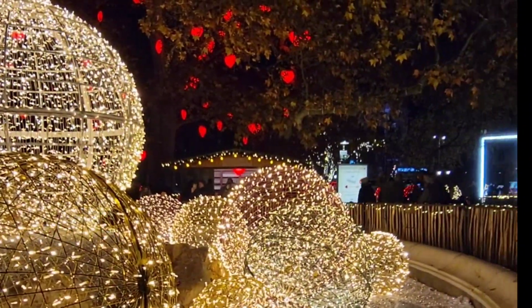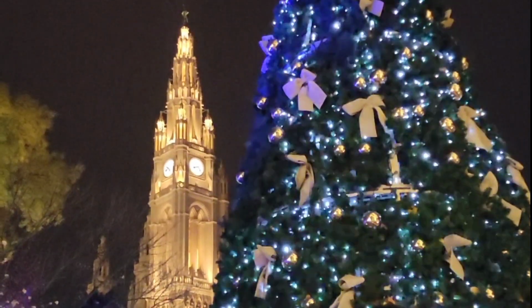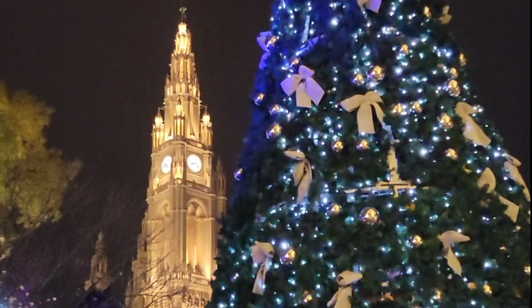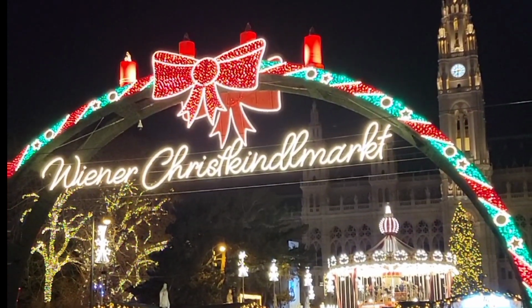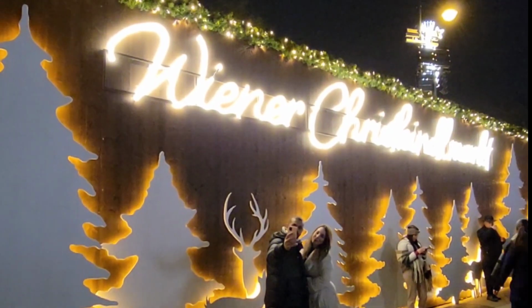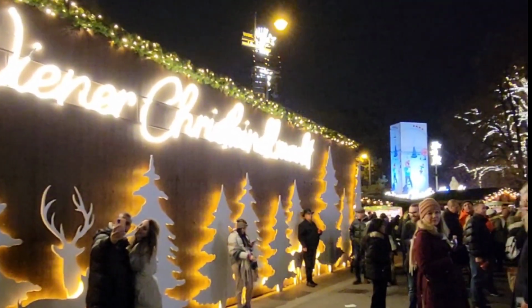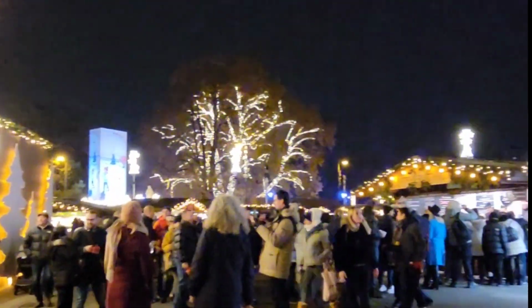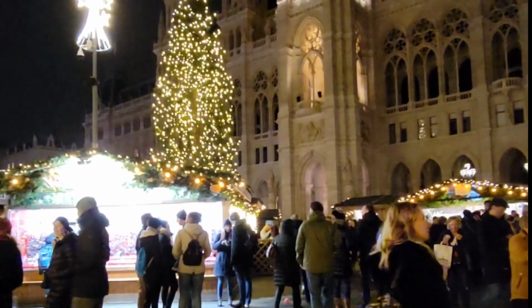Besides the many wonderful products to buy and the tantalizing smells, you can also stroll and enjoy their many colorful lights. Vienna is also experiencing an energy crisis due to the war, and so their lights go on an hour later and they turn off 2 hours earlier, as well as most of their buildings are not fully lit.